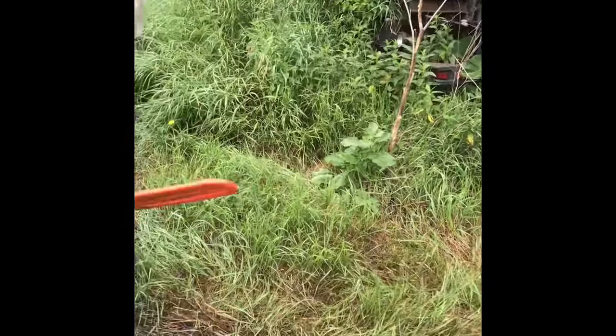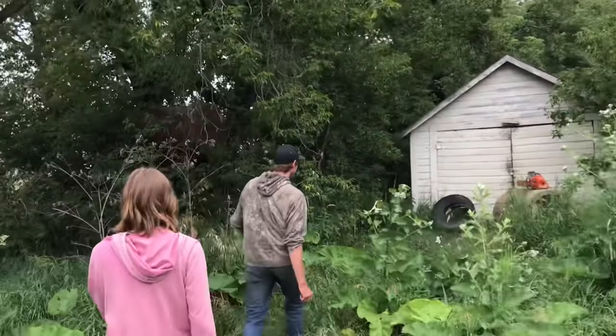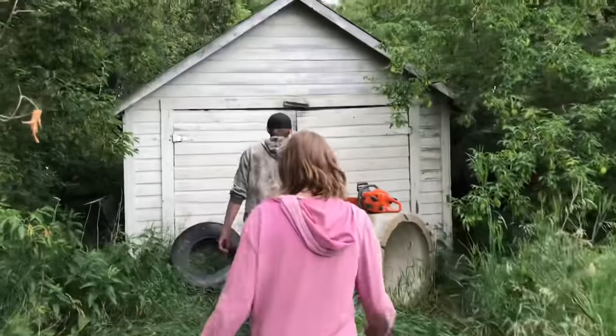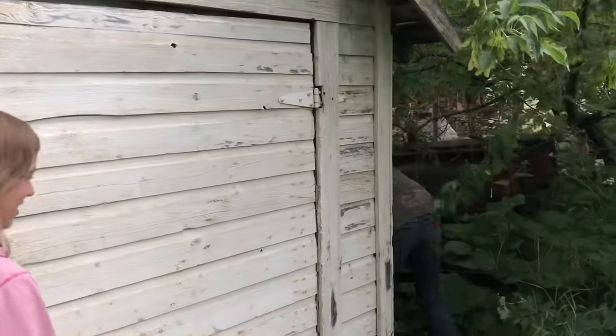Nasty! Okay. Alright, it's like a lot of trees and a lot of crap to get in here though. Whoa, a brand new chainsaw! Yeah, that's mine! Alright, we'll go back here. It's not in this one, it's in this one. Huh. It's in the jungle!